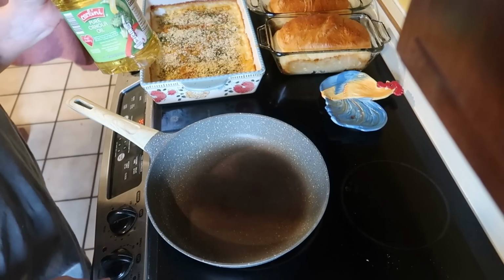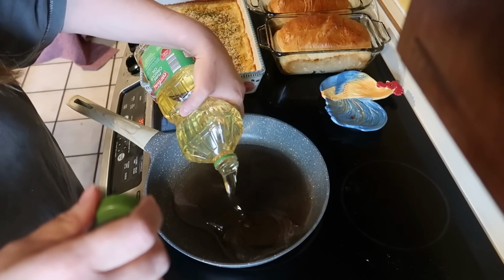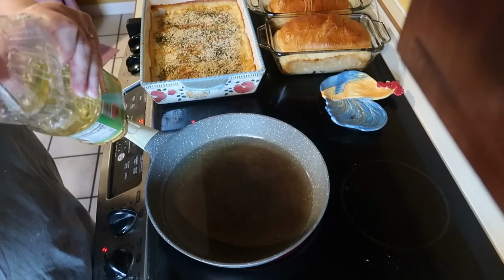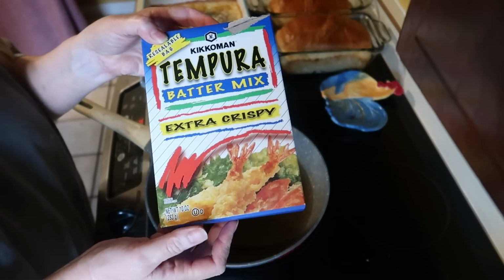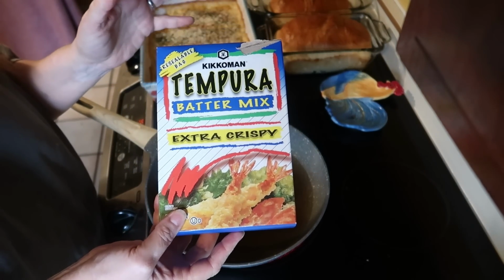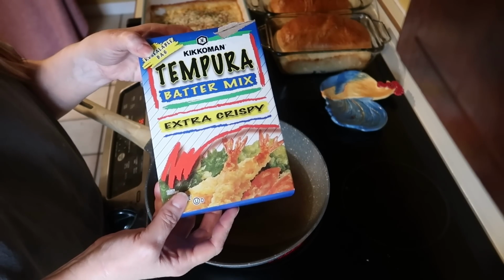Okay, so now I'm going to start our fish. So on this front burner, I'm going to just heat up some oil in this pan. About like that. Then I like to use tempura batter. This is what I always use when we fry fish. I'm just going to mix this with some ice water and then just dip my cod into here.